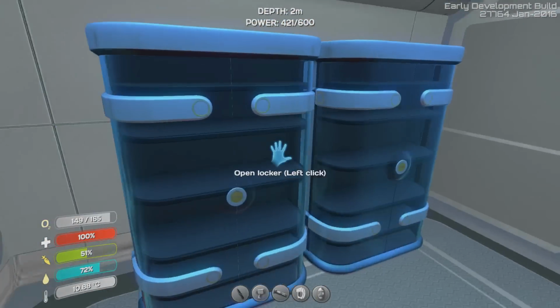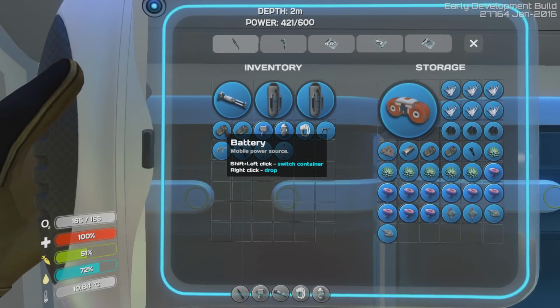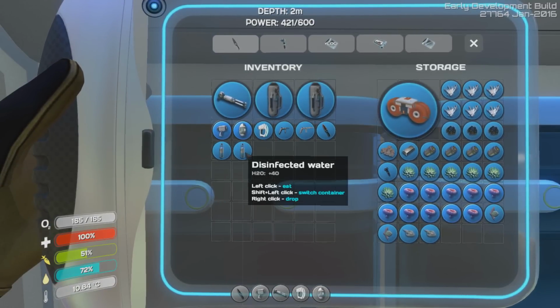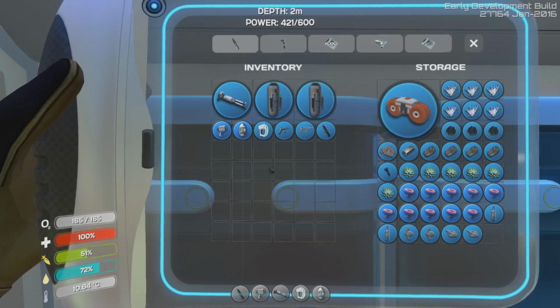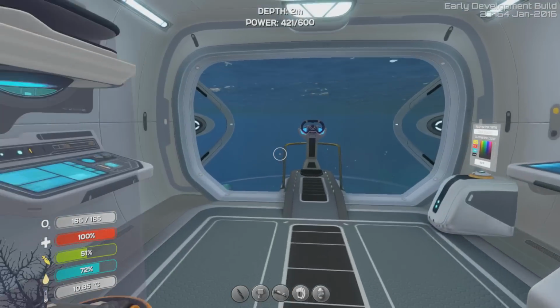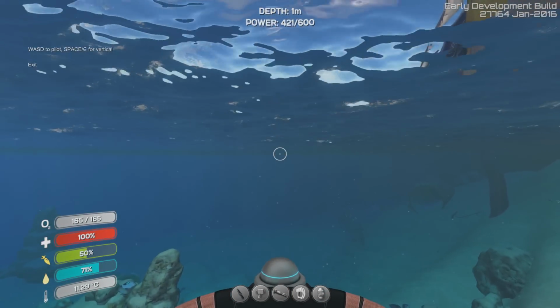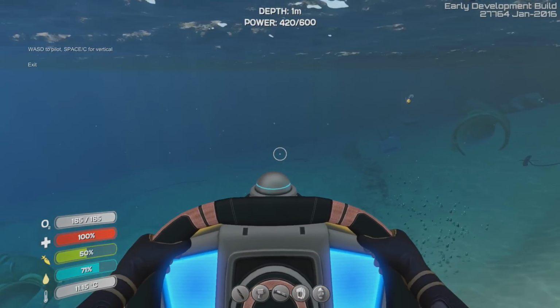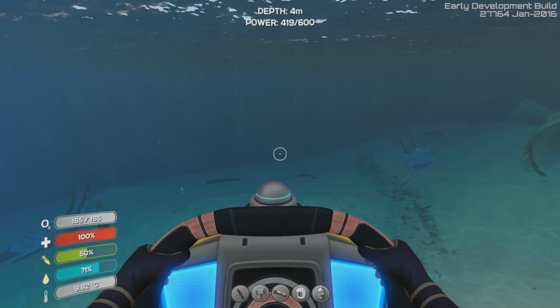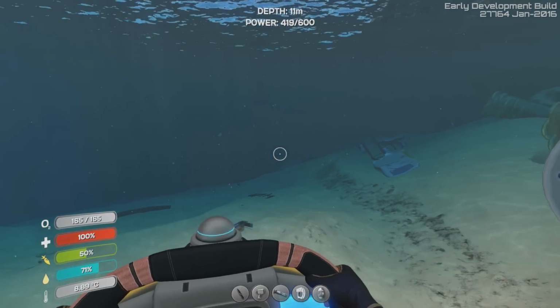So I just leave the door open. I'm not planning on breaking this ship anytime today, so I don't think I'm going to flood it. That's actually what the doors on this are for. If you crash the Cyclops into something hard enough or take it below crush depth, it will start leaking and you can seal off the doors to isolate the water flow and then use the welder to repair the ship. But obviously we'd rather just not crash the Cyclops to begin with.